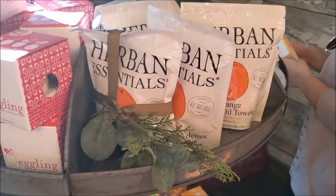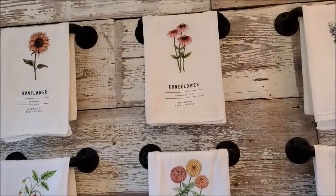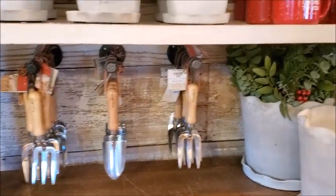This makes me want to start gardening, like for real. I don't know, everything looks so cute and nice. My mom and my mother-in-law would be very happy here because they love gardening.